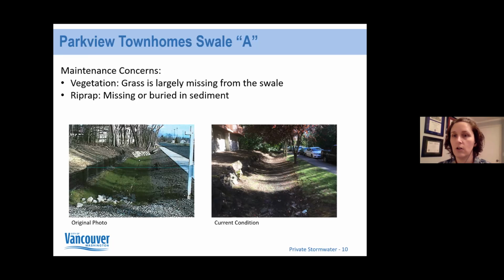And then when you look at the current photos, from just a couple of weeks ago, the swale has no grass left in it. There's a lot of shade from the surrounding trees, but there's grass growing on the other side of the trees. So it looks like some of the grass has been removed in the swale. It may be because it was holding water, or there may be some issue with it that needs to be addressed. But the vegetation is an issue that has to be resolved for this facility to be in compliance.